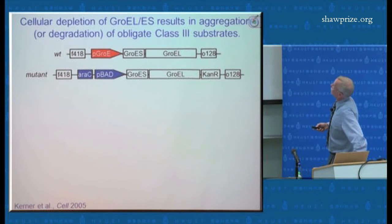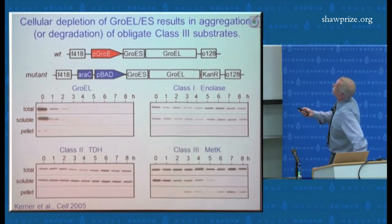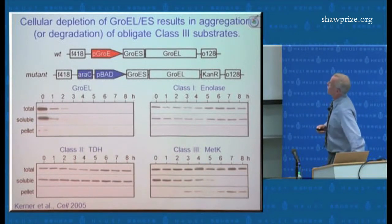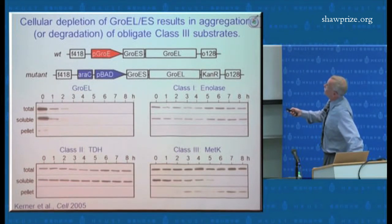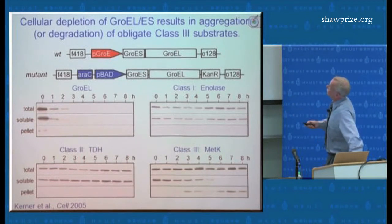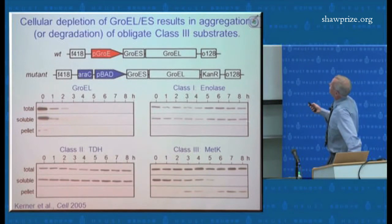The fate of such proteins could be tested in vivo by depleting the GroEL using a strain where the GroES and GroEL are under arabinose control, and then we shift the cells to glucose. Within a few hours, the GroEL will be depleted as the cells continue to grow and then eventually die after 7 or 8 hours. You can see that proteins that we classified as class 1, which has very little GroEL dependence, at least in vitro, were rather unaffected.